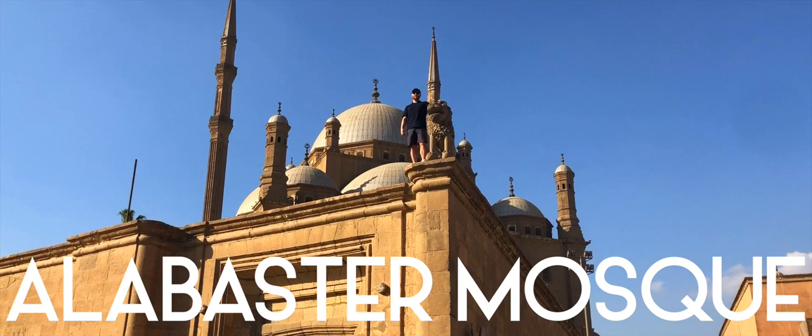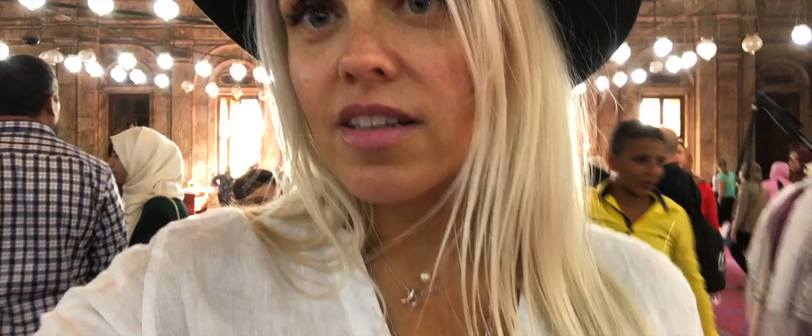The Alabaster Mosque. We're in the mosque now. They just played the call to prayer. The ceilings are unbelievable.